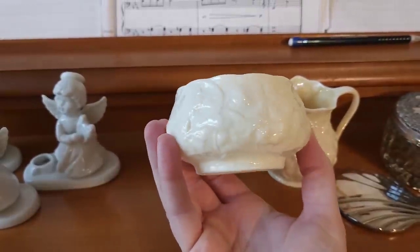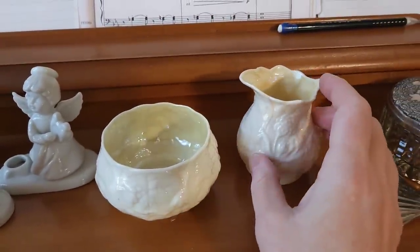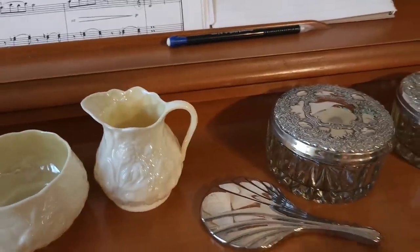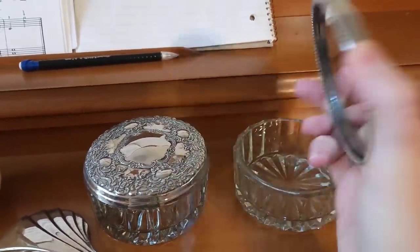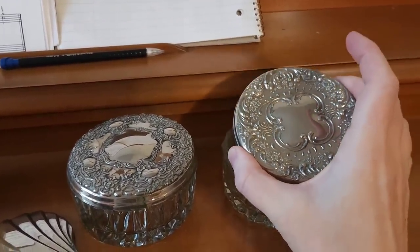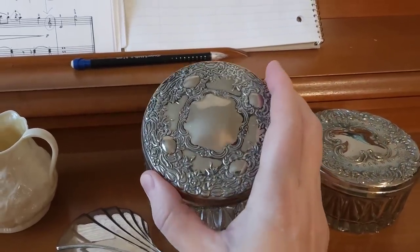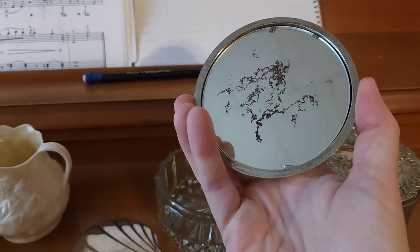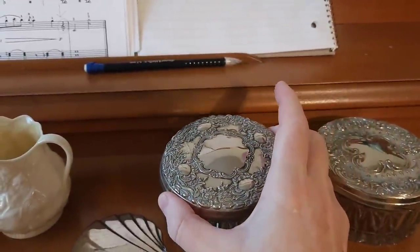Can see it there. It's so sweet. And then those are in beautiful shape. They're so delicate. And then here is a really neat piece. These are different, and they have a mirror on the other side of the lid. There's this design. Now this one does have a little bit of damage to the mirror, as you can see there. Has a little chip down there at the bottom, but it's still a beautiful piece.